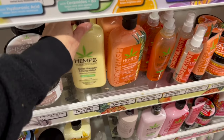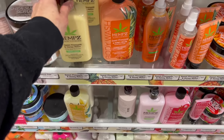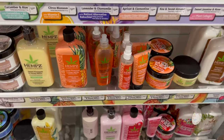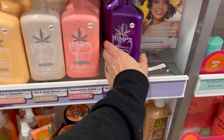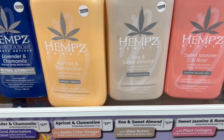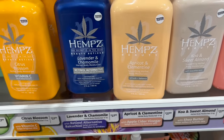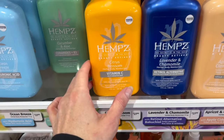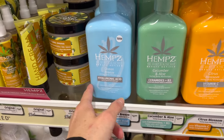The Sweet Pineapple and Honey Melon. Again, a lot of the washes. This is my first time really noticing the washes. We have Blackberry and Lemongrass, Sweet Jasmine and Rose, Koa and Sweet Almond, Apricot and Clementine. I'm actually wearing that right now as a tester. Lavender and Chamomile, Citrus Blossom, Cucumber and Aloe, and Ocean Breeze.